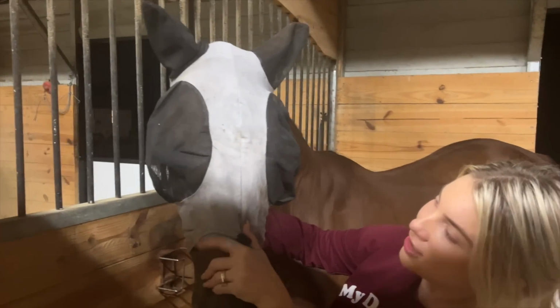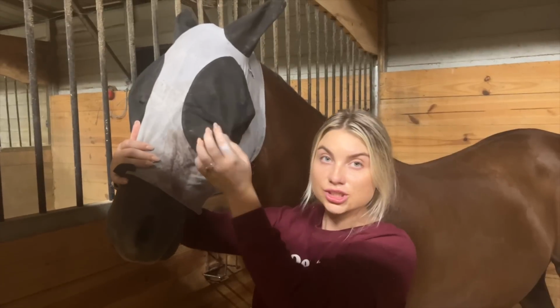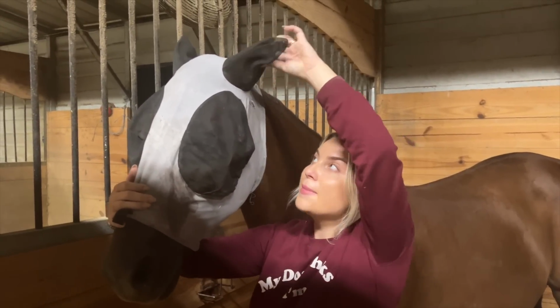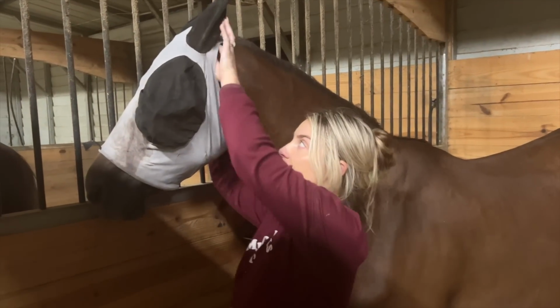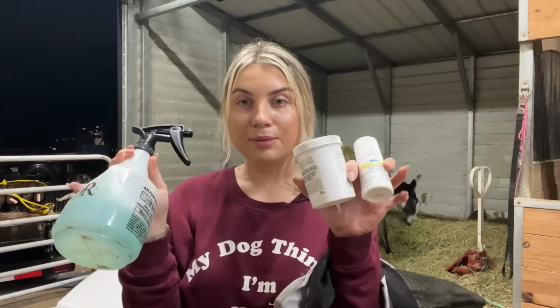My mask is on. So as you can see, I know it's a misconception, they can fully see out of this. This is mesh. It just makes sure that no bugs can get in there, but still gives them good clear view. Same with their ears, and it's breathable because it's mesh. This fabric is super cooling and lightweight. It's a good fit for him. So it looks good and it feels good. And then you just take them off like this, and that's it. Super easy.